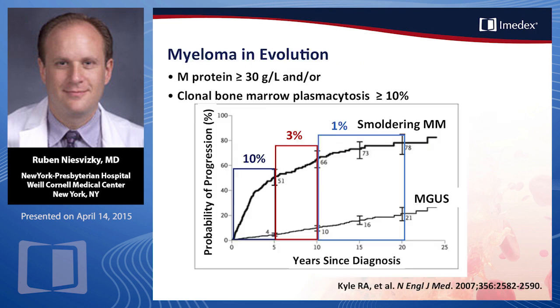What about the evolution? Indeed, as you can see, the patients with smoldering myeloma, contrary to the patients with MGUS, have a higher frequency of progression during the first 5 years, and then the smoldering myeloma curve, at the top, tends to flatten out and plateau with lesser risk of progression, whereas patients with MGUS tend to have a linear, more progressive frequency of progression as the years pass by. But if you look clearly, most patients that progress with smoldering progress within the first 5 years with a 10% progression rate, whereas between the 5th and the 10th year, you will see a lesser progression of 3%, and in the following decade or so, the risk of progression is 1%.